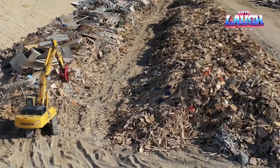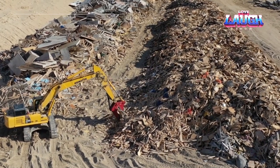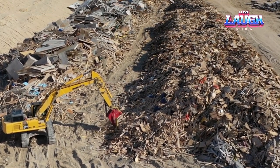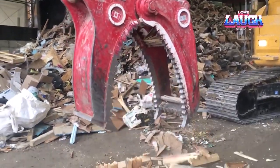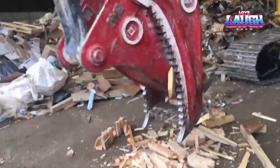In the realm of waste management, efficiency and sustainability are paramount. Enter Nye's GSX garbage shears, groundbreaking machines that transform waste handling by reducing disposal costs and minimizing landfill footprints. Equipped with biomimetic teeth that bypass and shear, these innovative shears effortlessly break down and compact a wide range of waste materials.